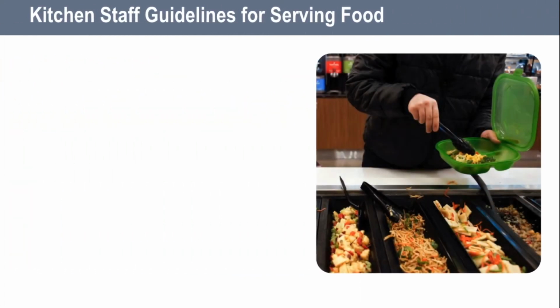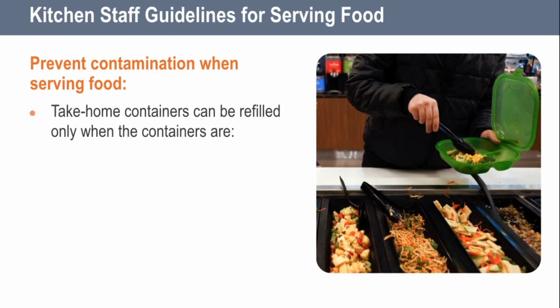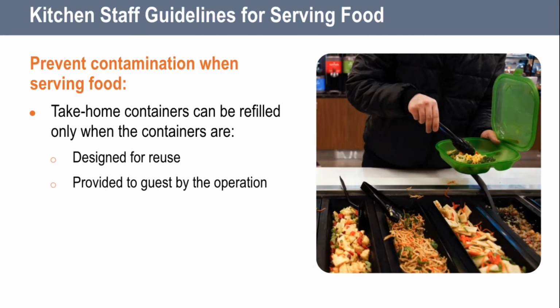Some restaurants in some areas of the country have begun allowing customers to bring refillable and reusable take-home containers back by a guest. These zero-waste containers are good for the environment and create much less trash. Reusable take-home containers can be refilled if they meet the following conditions. They were designed to be reused. They were provided to the guests by the operation. They were sold or given to the customer by the restaurant specifically for reuse in that restaurant, and they are cleaned and sanitized correctly.